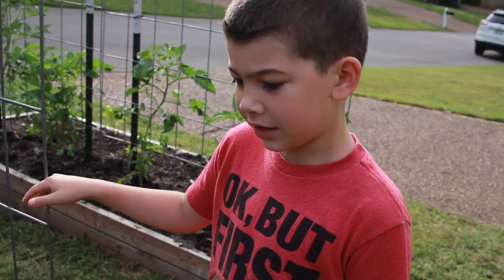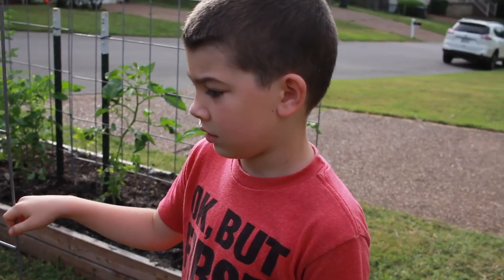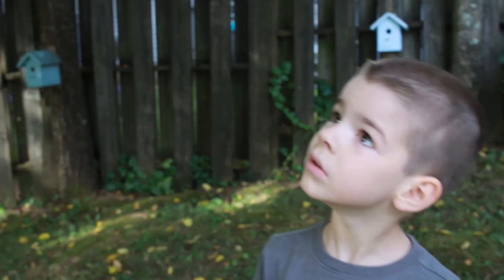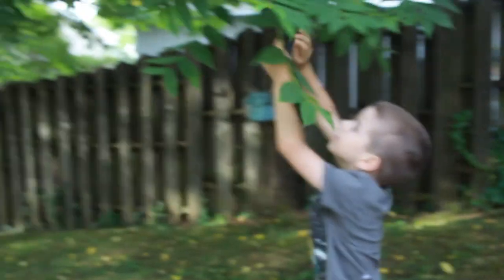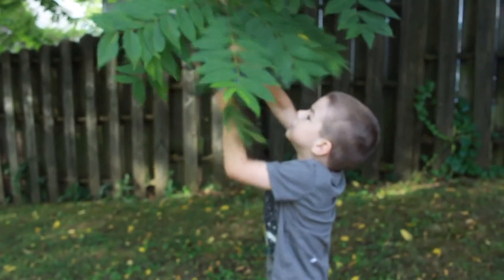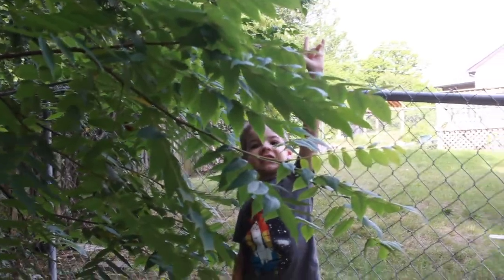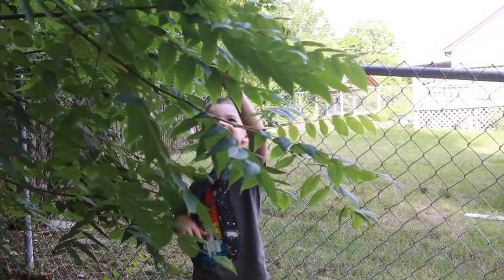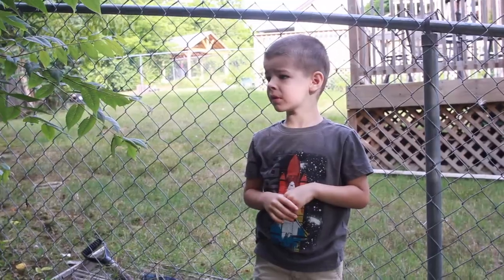Skeleton. I want to make a project skeleton. Well, you need to go in the backyard and get some leaves. We're going to make some skeleton leaves. Are we making skeleton leaves? Did you get one? Yeah. How'd you get over there? I got a lot. There's a lot.